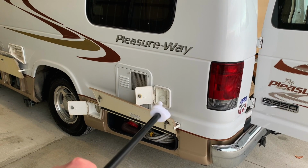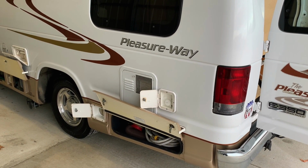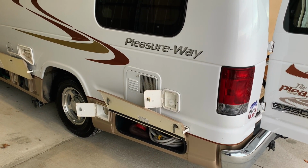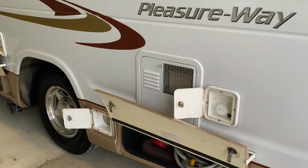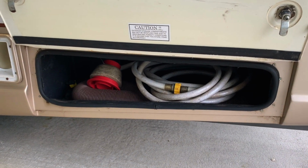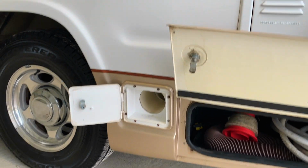We've got the fill for your onboard fresh water tank. So that fresh water tank will travel with you everywhere the RV goes. You'll just turn on the water pump inside of the RV to pump the water out of that tank to your sink, your shower, and your toilet. Got the back of your water heater. Got a storage compartment here with your freshwater hose and a sewer hose. We've got a compartment to store the sewer hose if you would like to put that in there.